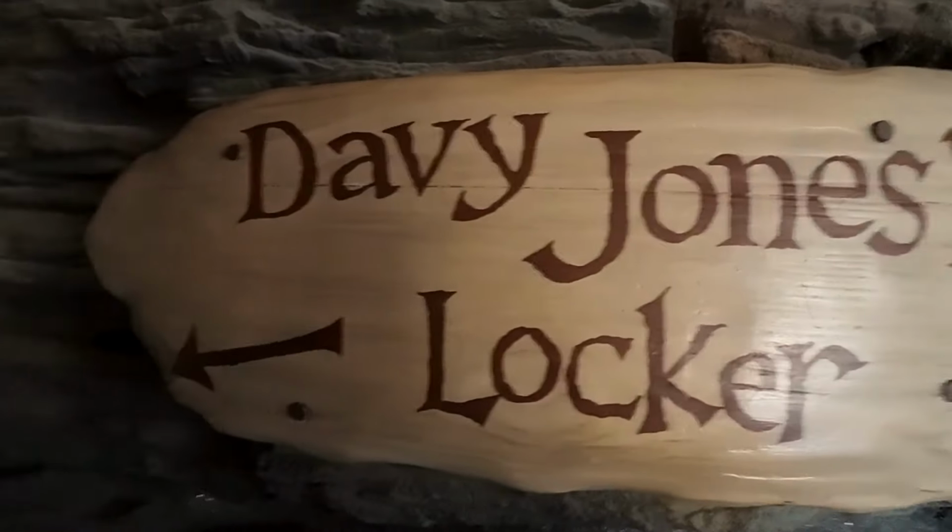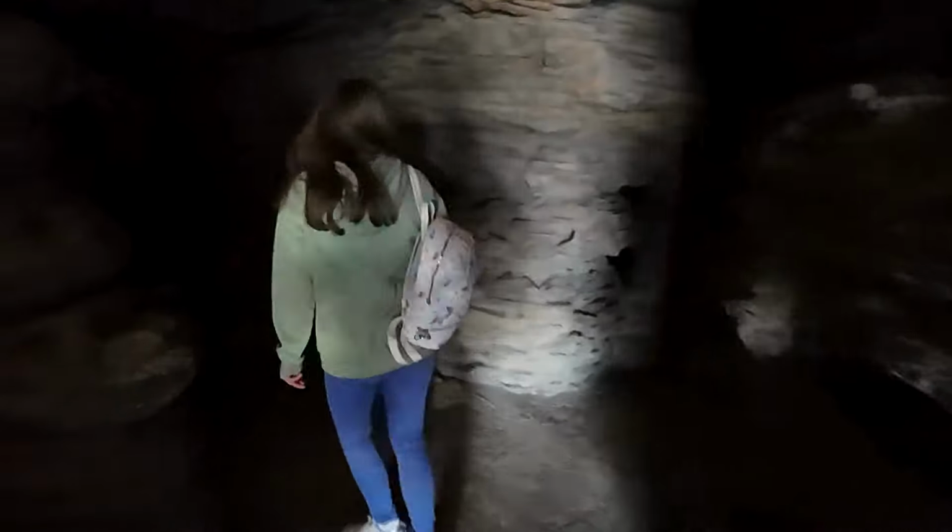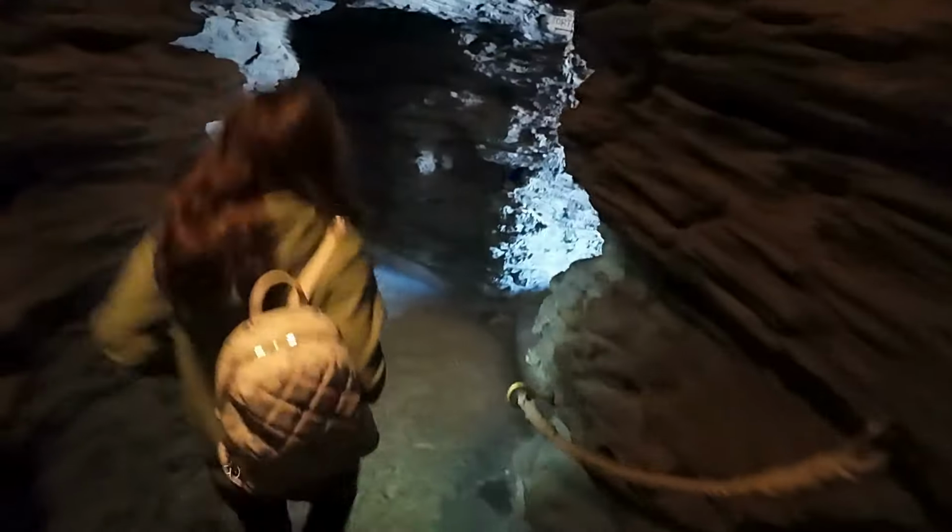Davy Jones's locker. Let's go. It's a bit dark, so again, we've got to be careful not to fall. I don't think you can get through there, Em. No, you definitely can't. Actually, this is really truly dark, to be honest. Oh, it says go that way. This was his locker. There we go. That was his locker. He locked everyone in there. Okay, cool. Let's go to the next bit.